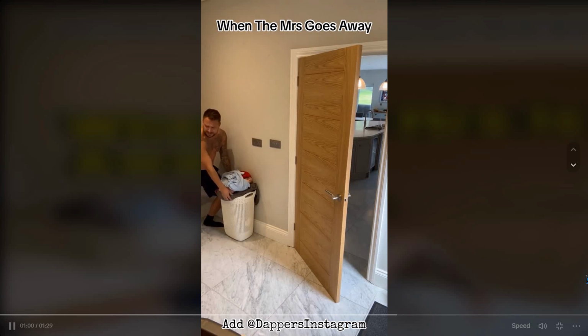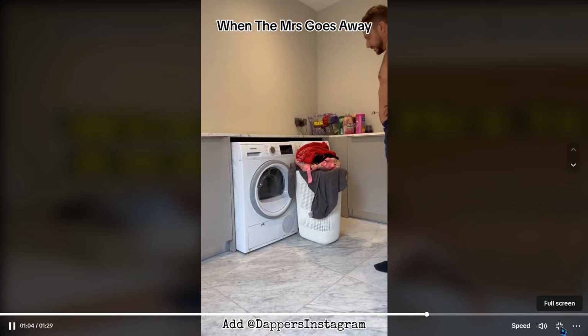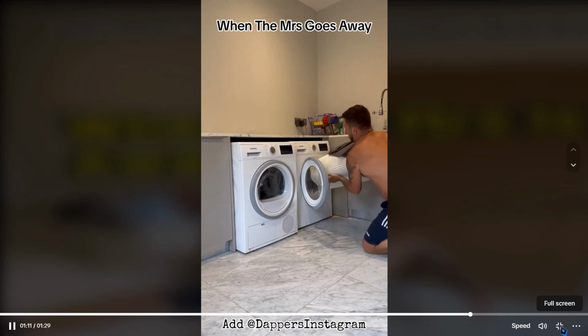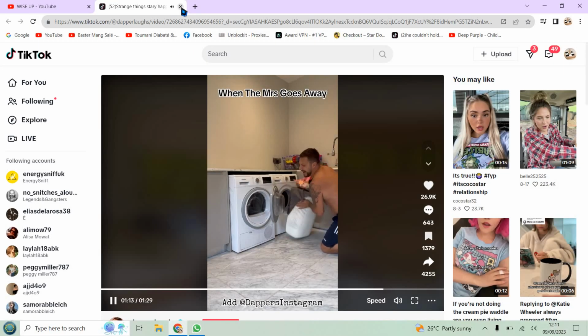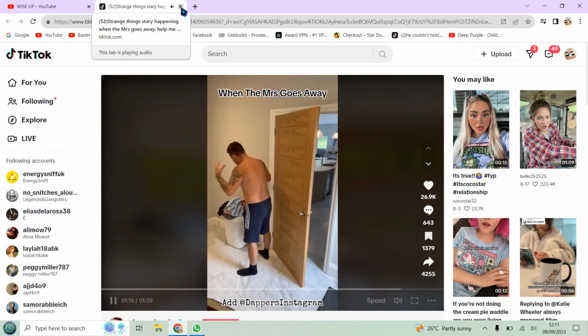I noticed these two strange machines opposite the basket. I thought maybe they had something to do with it, so I put it close to it to see if anything happened. Nothing. Maybe, just maybe the basket goes in there. Maybe that's it. But it didn't fit. It doesn't fit. I was out of ideas. God.